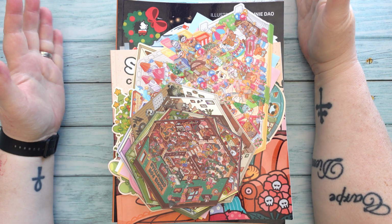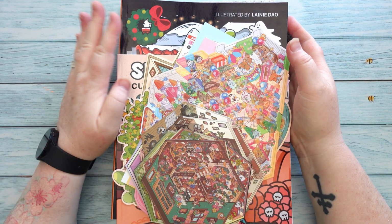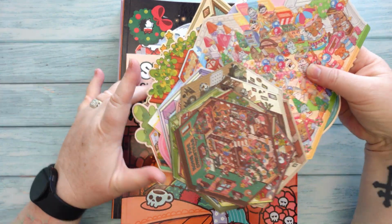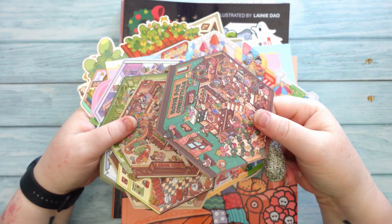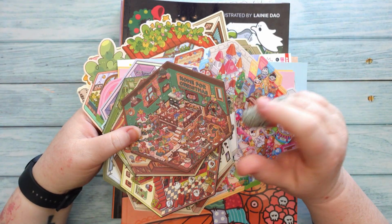And what I do have to share with you in front of me here are colouring book pages completed. If I've counted correctly, there's 21 of them. And these are 3D scene sticker puzzles. I don't really know the actual proper name for them.